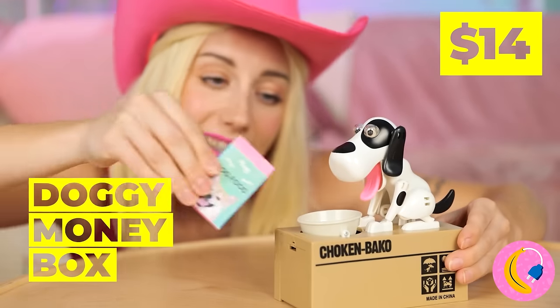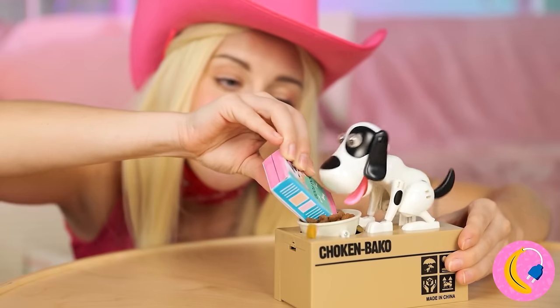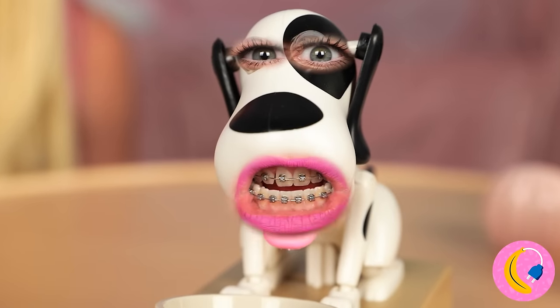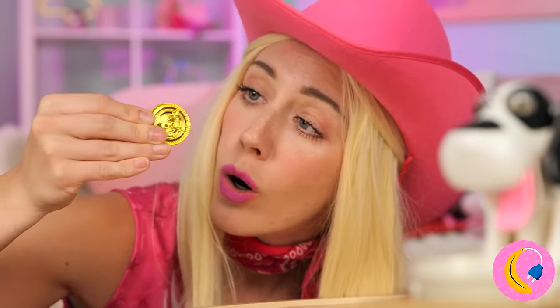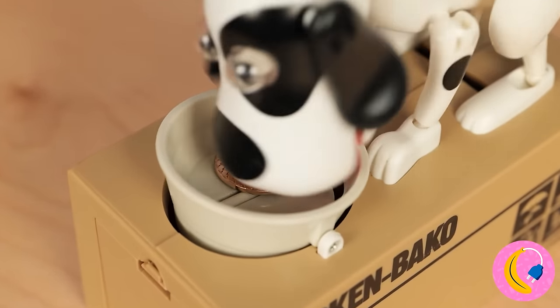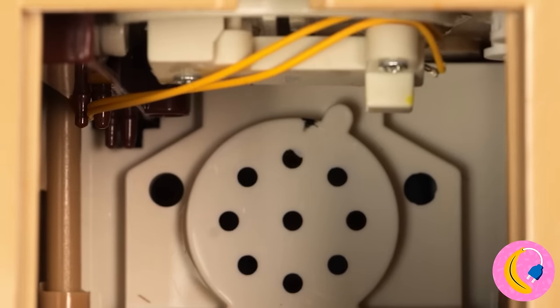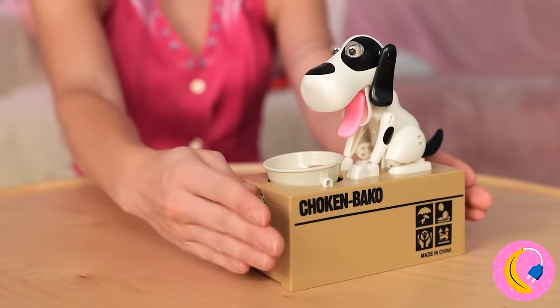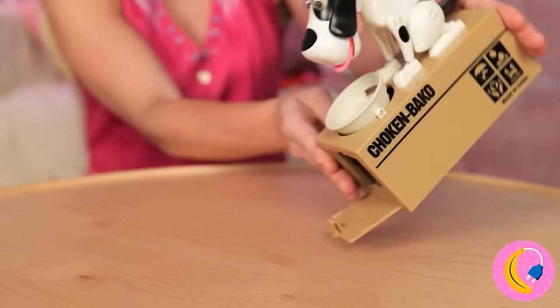What a cute dog. Let's feed him. Guess pets do look like their owners. So let's give him a few coins. Come on, he's got room for more. When you're ready, open up, and pour it out.